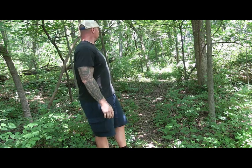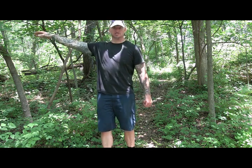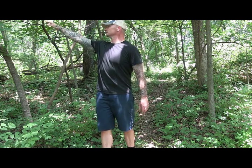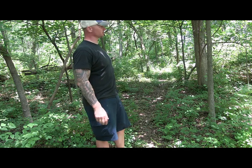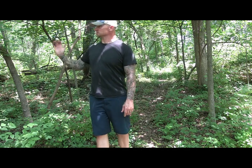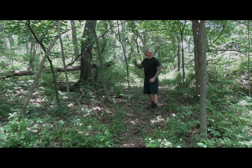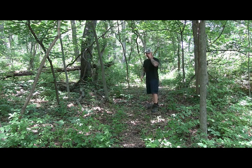So I got a mock scrape that we hung probably 30 yards from here last year. Didn't get a lot of action because they were all down here. And then I have a stand right here 20 yards to my right. So we're going to move this mock scrape in over this big trail here and then do a little adjusting of shooting lanes, and then we're going to move on from there. So we moved this mock scrape, about 25, 30 yards from here, down on this main trail that I put in to this inside corner back here.